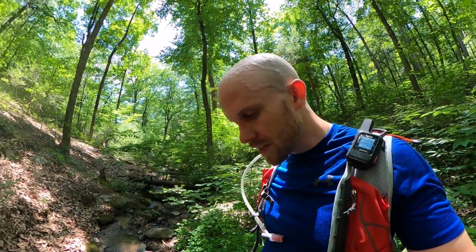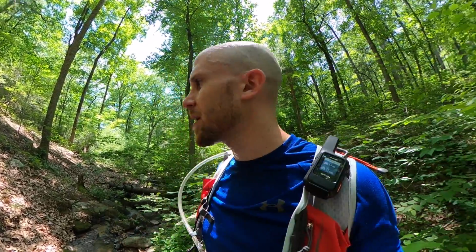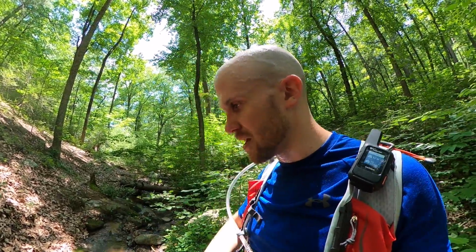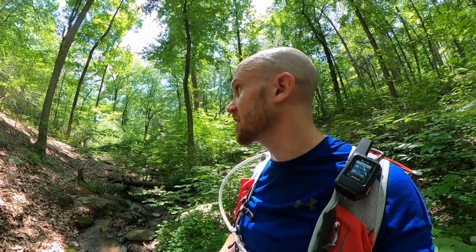What I'm going to do is take this bottle and just skim off the top. That's why you want to find moving water, because a lot of that sediment and stuff will fall down to the bottom. It'll be moving, but down lower. So you just kind of want to skim off the top and get what you can.